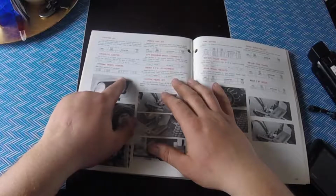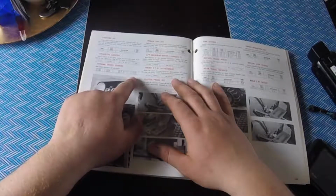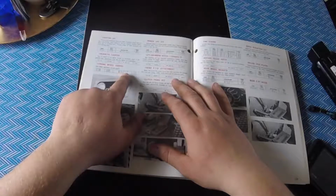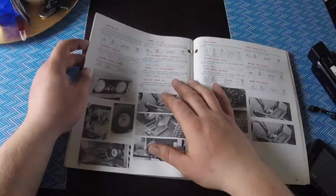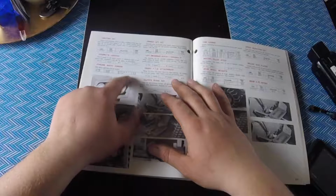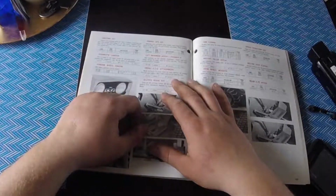Anyway, chrome wheel covers adds status, sportiness, and eye appeal. Available for basically all of them, 7, 8, 10, 12, and 14. The set for the 7 and 8 was $11, and the set for the 10, 12, and 14 was $12.50. Man, oh man, if you had known then what you know now, not that I was around in '74, but 11, 12 bucks for a set of wheel caps. I assume it must be the set.